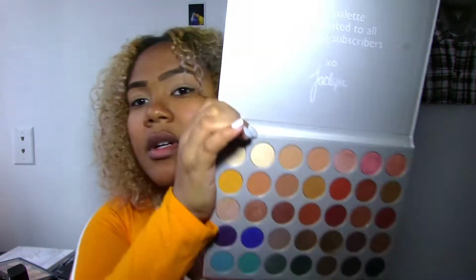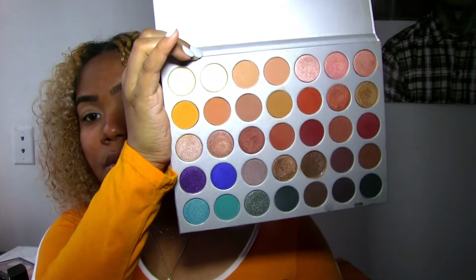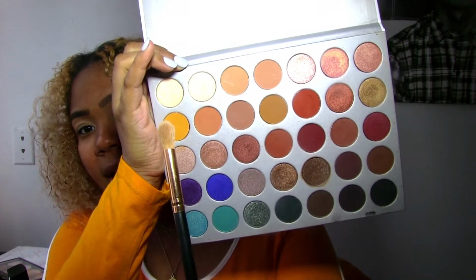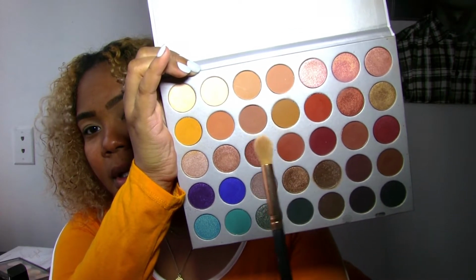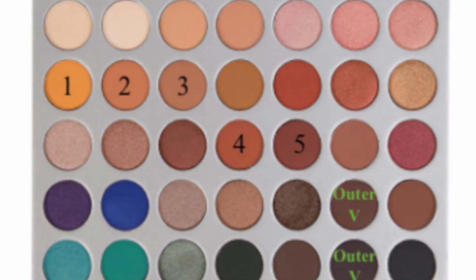Basically, because I really don't want to, okay, what's going on? Okay, this is better. So I'm basically going to use this, boom, going all up in there. So I'm going to be using basically all the neutral shades, and yeah, that's how I'm going to do it.